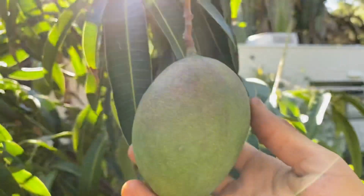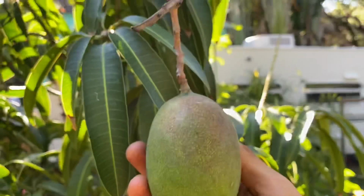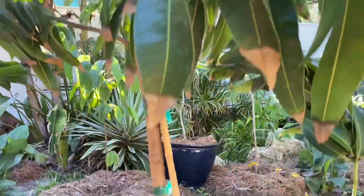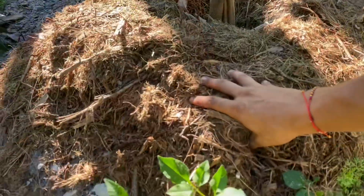This Kent mango is almost ready, guys. So beautiful. You could tell by the red blush, and it feels a little squishy. Just a little bit squishy, not too much. But I can't wait to eat these mangoes, because this mango is actually its first year producing, and it's a very small tree, to be honest.